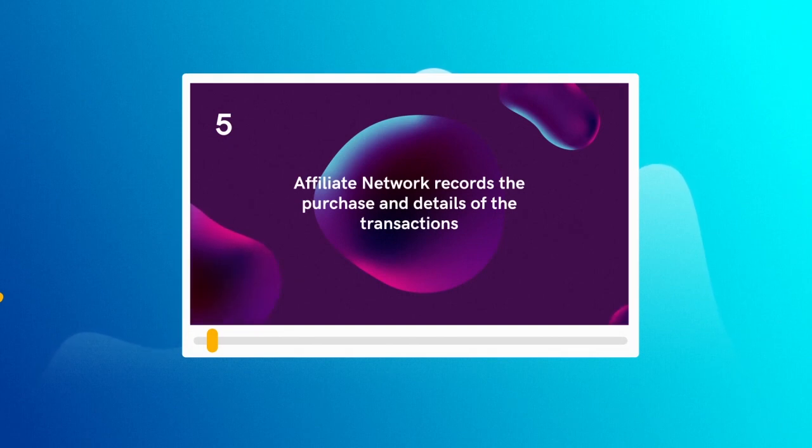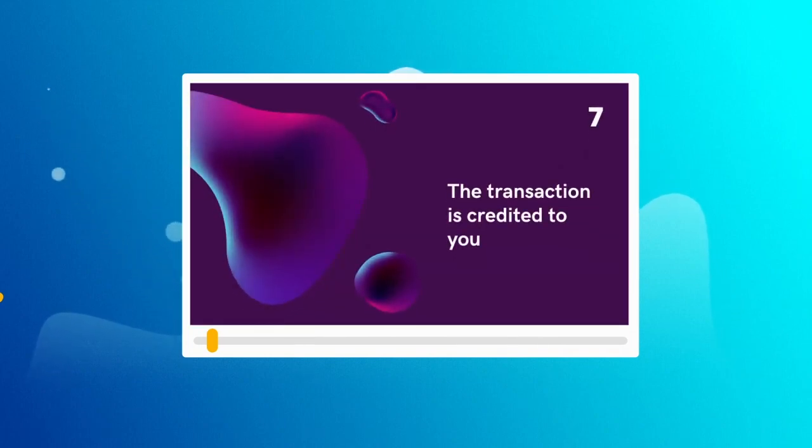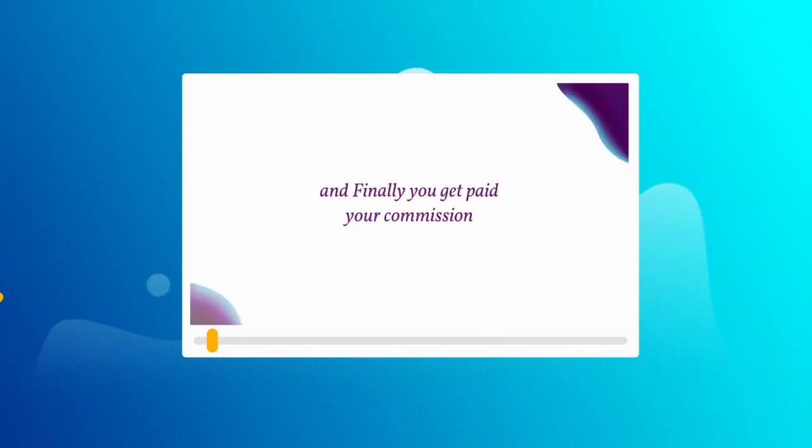Affiliate network records the purchase and the details of the transaction. The purchase is confirmed by the store as a valid sale. The transaction is credited to you. And finally you get paid your commission.